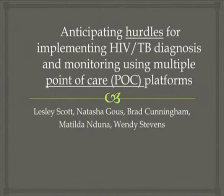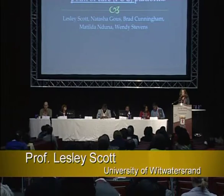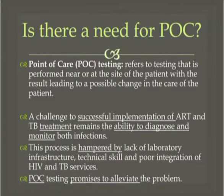Opportunity to present our work today, which really is our experience around multidisciplinary point-of-care testing for HIV and TB for integration of services. So we really have to ask the question, is there a need for point-of-care testing? And just to remind you that this really refers to testing that is performed near or at the site of the patient, with the result leading to a possible change in the care of the patient.